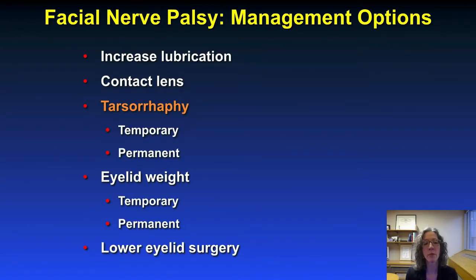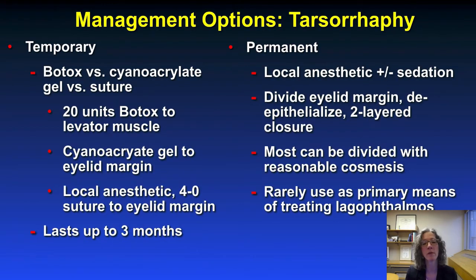For patients who need more help than is provided by lubrication and contact lens, we have the tarsorrhaphy option, which can be placed either as a temporary or as a permanent tarsorrhaphy. For temporary tarsorrhaphy, we have options of Botox into the levator muscle, where I typically use 20 units into the central part of the eyelid to paralyze the levator muscle for 3 months. Cyanoacrylate glue, which can be used to the eyelid margin, or my go-to, which is a suture tarsorrhaphy.